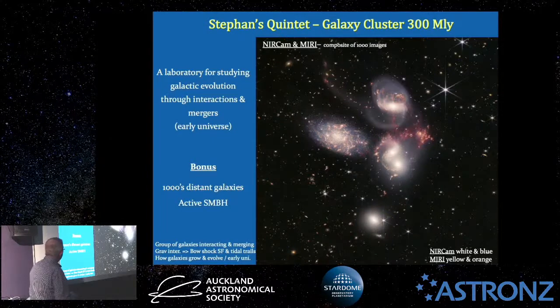As a bonus here, I've mentioned thousands of distant galaxies. There's also an active supermassive black hole sitting right there in this galaxy. Black holes, as you know, are super dense regions of space, so compact and so dense that the escape velocity is greater than the speed of light, so nothing can leave them, hence the name black holes. Most black holes that we talk of tend to be stellar black holes, masses of about, say, 3, 4, 5 solar masses and so on.